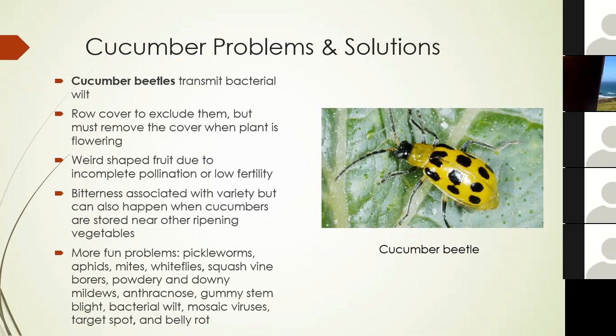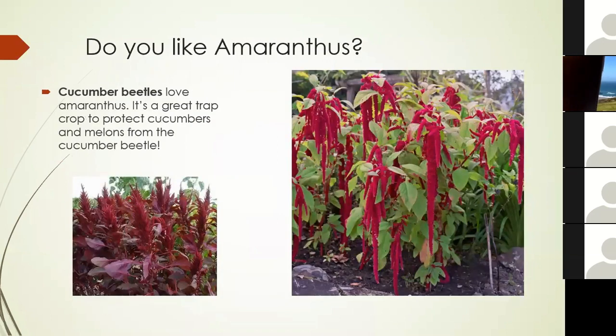One last thing about cucumbers I want to mention is the bitterness. Bitterness is often associated with the variety that you grow. So when I'm looking through my seed catalog, I'm looking for the varieties that say no bitterness at all, does not get bitter even if left on the vine, stuff like that. Okay, do you like amaranthus? Well, if you do, it turns out cucumber beetles love amaranthus.